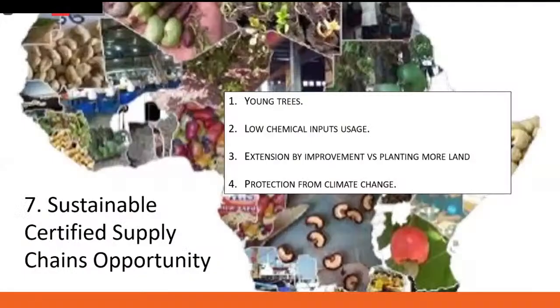Seventh point, and now we get a little bit more into what people often expect when you talk about sustainability. A lot of what I've spoken about so far is financial sustainability, logistical, societal. Sustainability isn't just about the environment, although that is, of course, a huge factor nowadays. There is the opportunity in African countries, particularly West Africa right now, to establish certified supply chains. That's a specific opportunity for organic cashew nuts and for certified cashew nuts in other ways. And there are many different versions other than a direct organic certification.